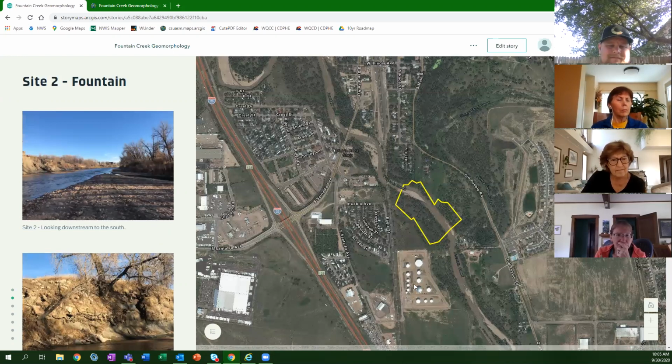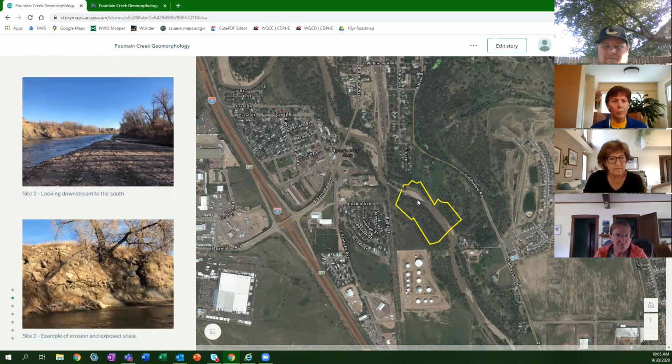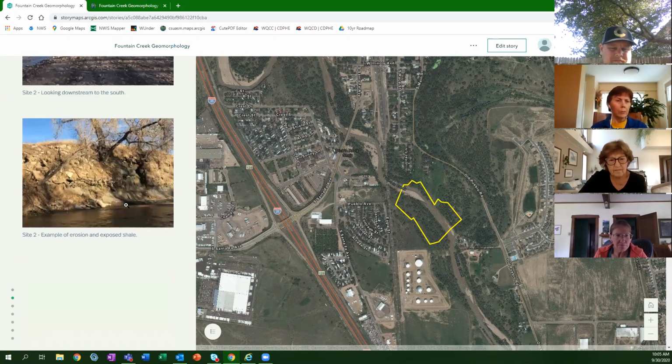This is site number 2, and it's located in Fountain. Here is Santa Fe Avenue right here, and the creek comes down and goes right under the train tracks and into this area. The pictures on the left show, this first picture is downstream looking to the south. And this picture was taken right at the point of the sandbar, like right kind of in the middle of this sandbar right here. And then this right here is an example of erosion and exposed shale.